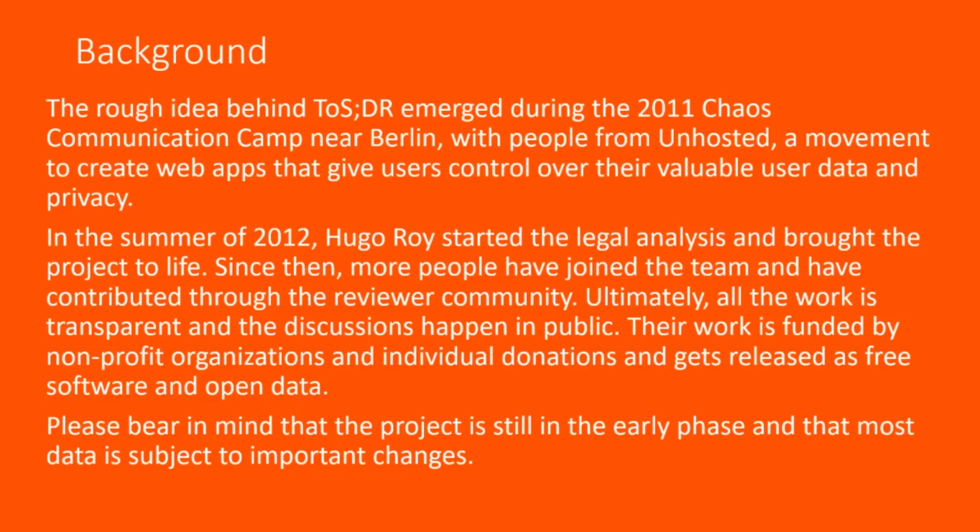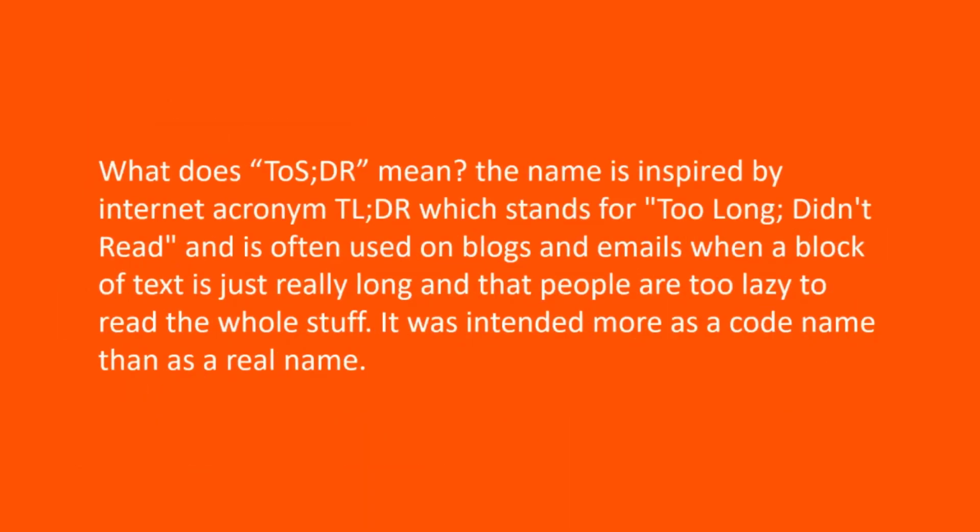Please bear in mind that the project is still in the early phase and that most data is subject to important changes. What does TOSDR mean? The name is inspired by an internet acronym, TLDR, which stands for Too Long Didn't Read, and is often used on blogs and emails when a block of text is just really long and people are too lazy to read the whole thing. It was intended more as a code name than as a real name, but the name stuck. Let's look at the website.